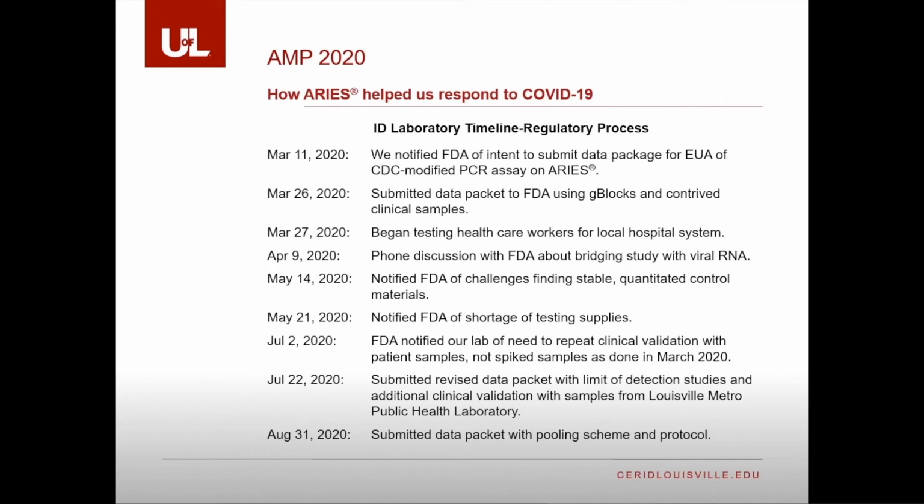with a problem of getting carrier RNA or viral transport medium swabs or some component of the testing process. And so we let them know that it was taking a little bit longer, and we were also having trouble finding stable quantitative control materials. May 21st, again, we notified them of a shortage of testing supplies due to plasticware.